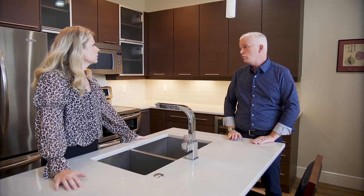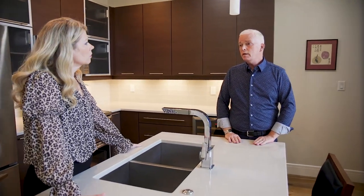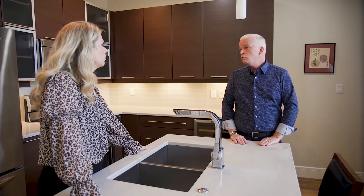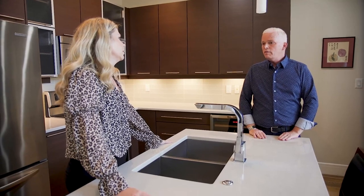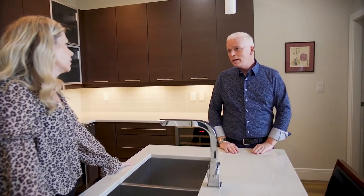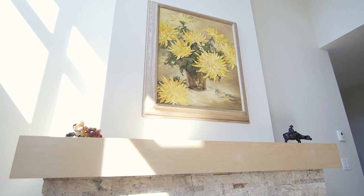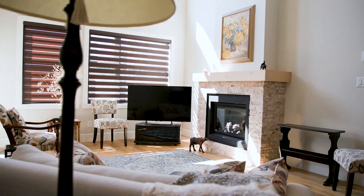Maybe they were in a condo, for example, right, and they've decided they want some outdoor space. Maybe they want to get out of the city and they've decided, maybe I should move out to Sooke or onto acreage or what have you. So I think people have really just been prompted to make a move. Why would they bother waiting around for, we don't know what's going to happen? And everybody seems to be looking for something a little bit different to suit their lifestyle.